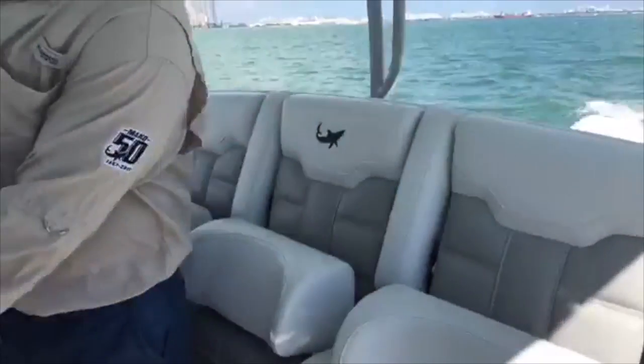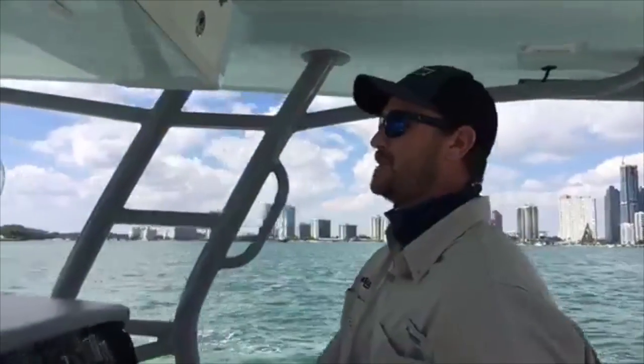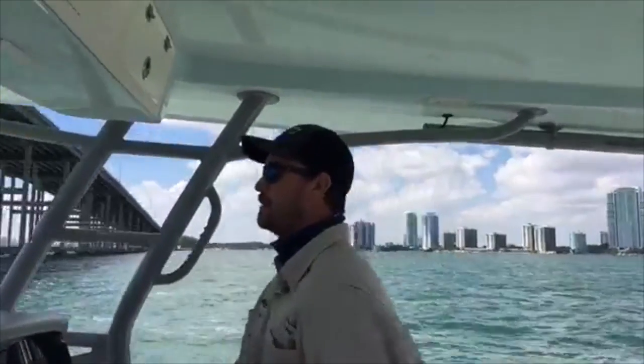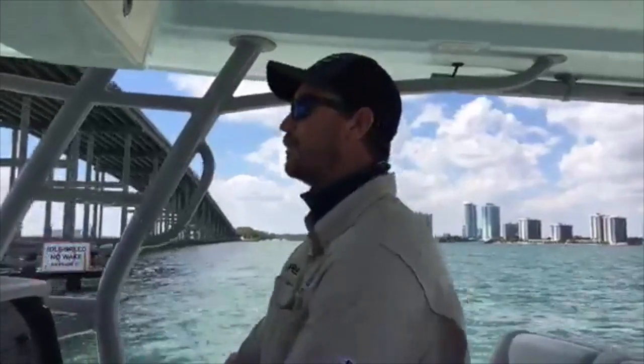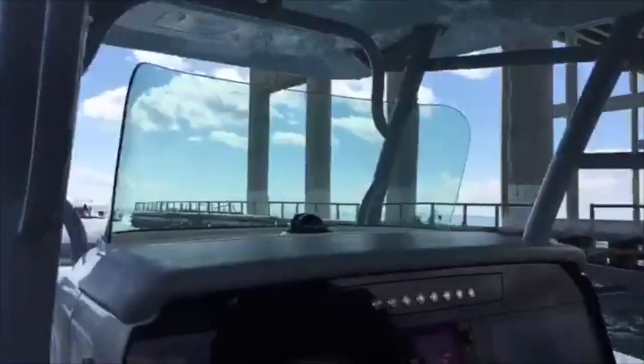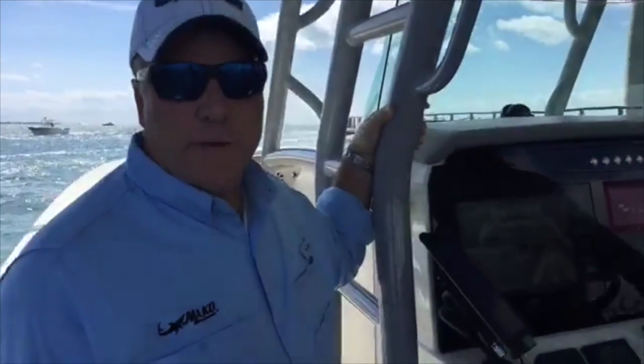This boat will do about 60 miles an hour top end. You guys are going to get to see that real shortly. Like I said, we're 41 foot, 11 foot 11 beam at 22,000 pounds doing 60 miles an hour. That's a big boat moving across the water. It rides really nice. So, Jimmy, we had our first question. I think you just answered it. 1675 is the max horsepower on the boat. This one's paired with the quad 350 Mercs.